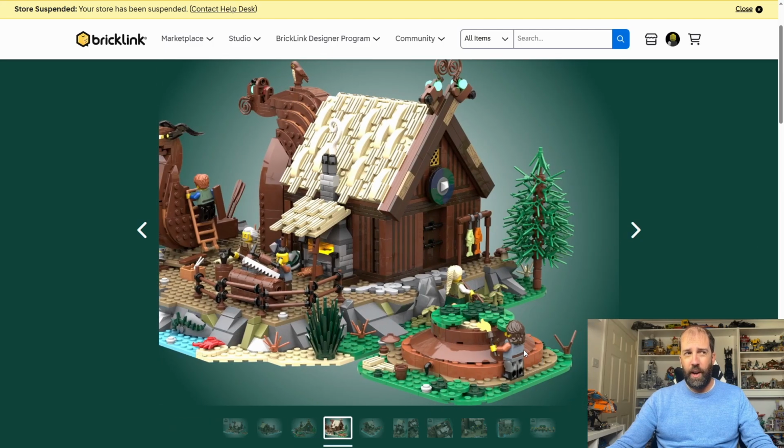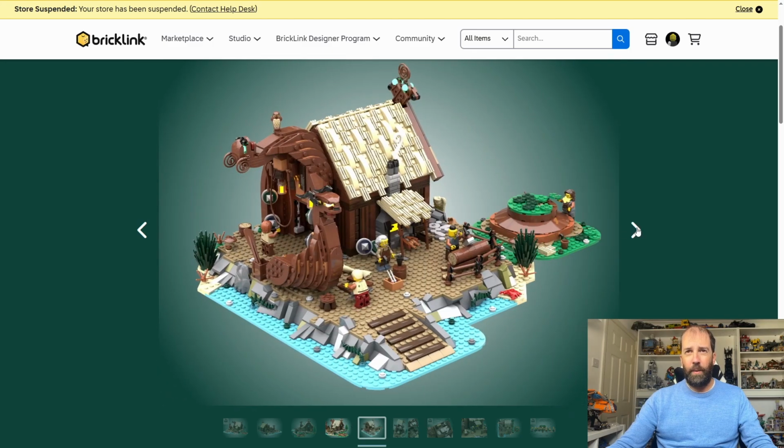Looks like quite a lot of minifigures proposed in this. So you've got 1, 2, 3, 4, 5 minifigures included by the looks of it. One of that would be a light brick element, maybe included in the furnace there. That would be quite charming. Yeah, that looks really good. I like the look of that one there.